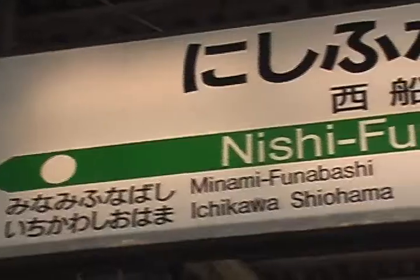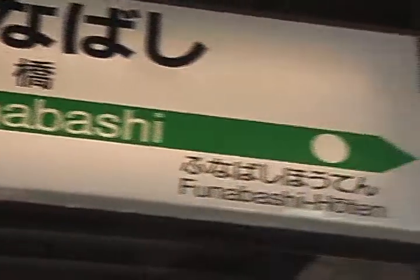You can find out which station you're currently located at by looking at the name board. The name board will tell you your current station and will tell you what direction the adjacent stations are. This will help you determine which way you need to go on the trains.